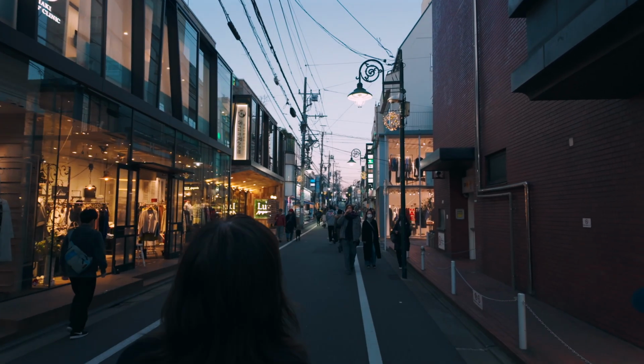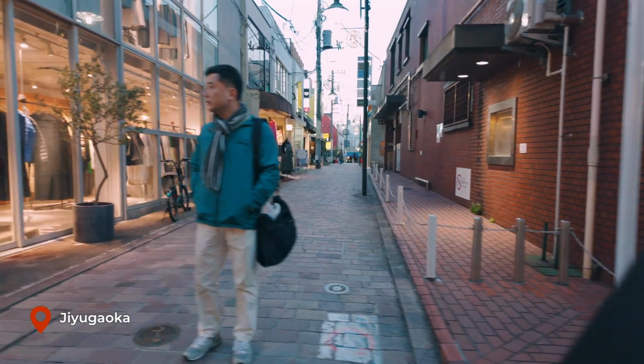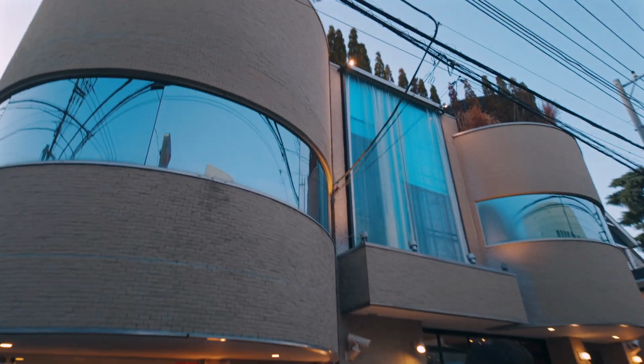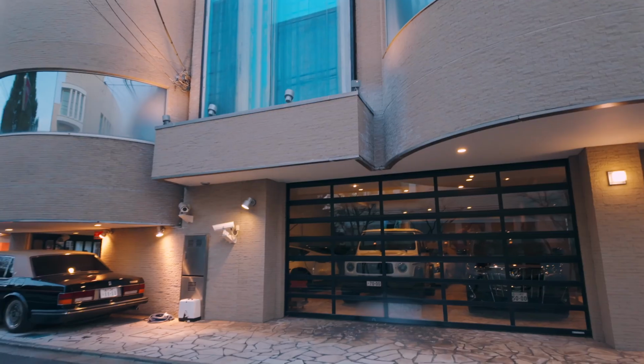Jiyugaoka, located in Meguro, is a residential area with a charming mix of quaint restaurants, cafes, and boutique shops. We took a stroll through the neighborhood before visiting our friend's home.